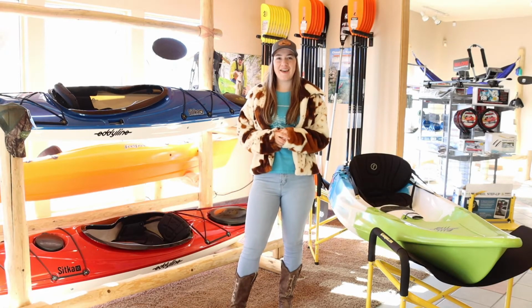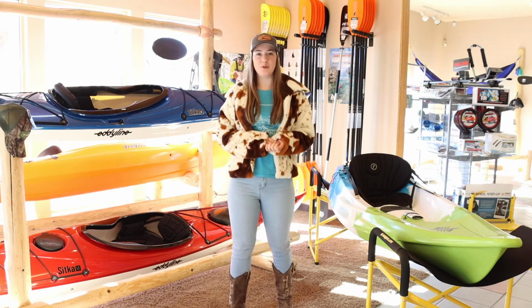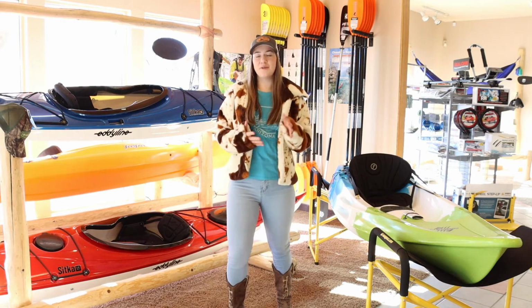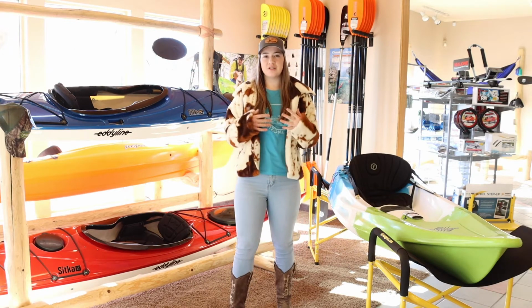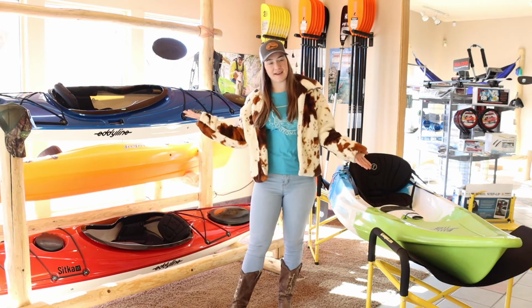I'm here at M&M Kayaks in Pinetop, Arizona, and today I'm going to be talking about the differences between a sit-on-top kayak and a sit-inside. The two different brands I'm demonstrating today are Eddyline and Feel Free, just because that's what we have in our showroom. But of course there are many different models and brands of sit-on-top and sit-inside kayaks.